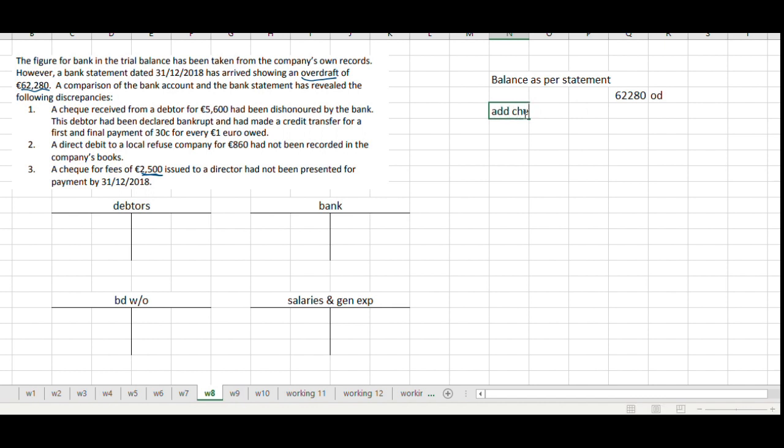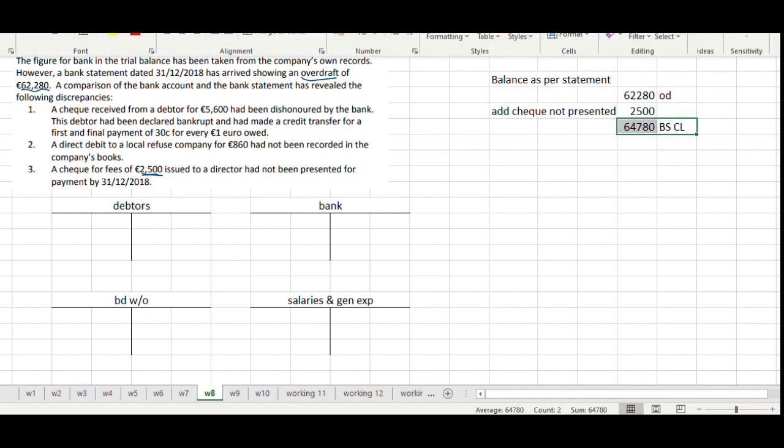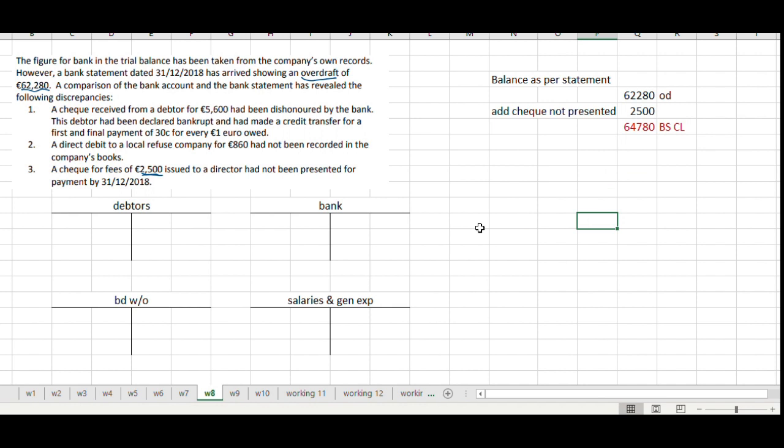There is a check that hasn't gone through yet, so we're actually going to be worse off. We're going to add the check not presented, because that's going to increase our overdraft by 2,500, which would mean our overdraft is 64,780, which is a balance sheet current liability. So that's a simple way of working out your bank figure, first of all. Secondly, what we're going to do, we're going to look at note 1 and note 2, and we're going to reconcile it to make sure we get the same thing and do the other notes as well. So, a check received from a debtor for 5,600 has been dishonoured by the bank.